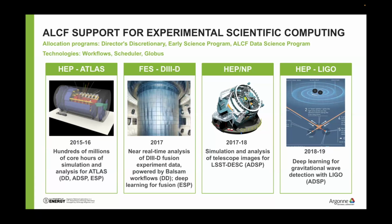And then also with HEP, with the LSST DESC project. You might say, yes, that one is getting first light next year, maybe, right? So how were we working with them 7 and 6 years ago? The answer is that well before the telescope was even being designed, they're simulating images that would come off the telescope so that they could build up the analysis pipeline. So the analysis pipeline would be ready when the telescope actually began operation, which again, will be next year.